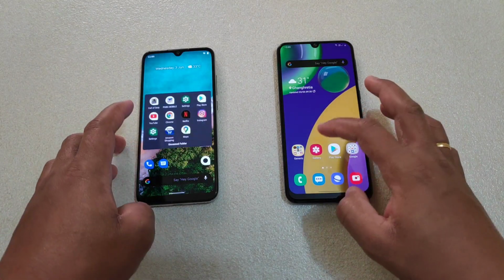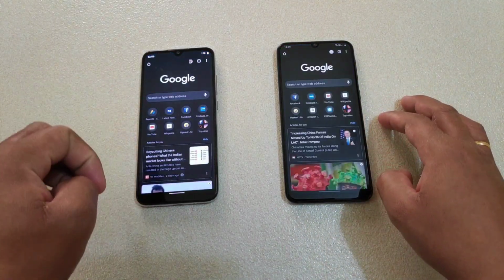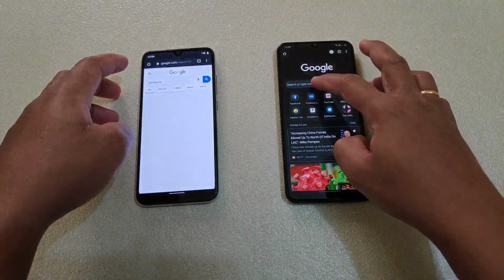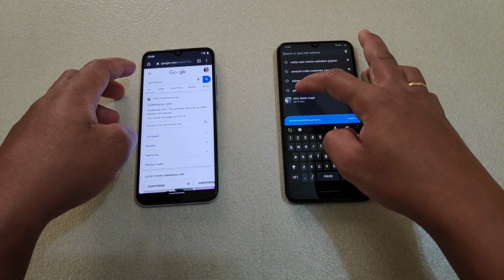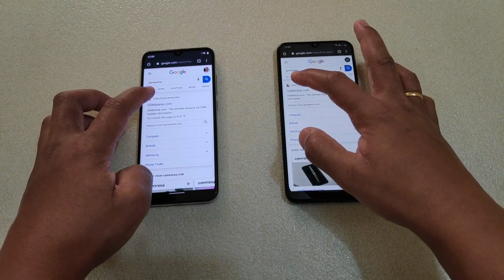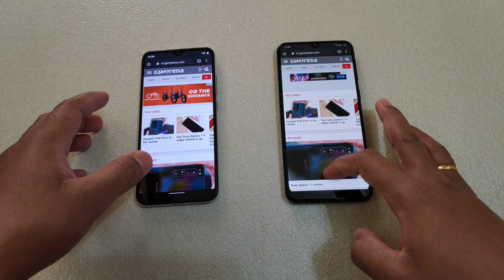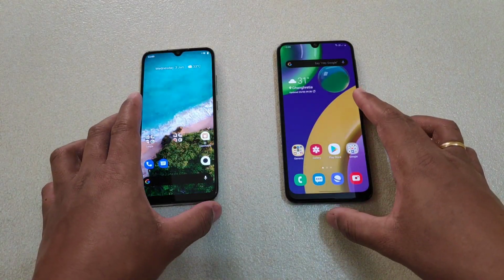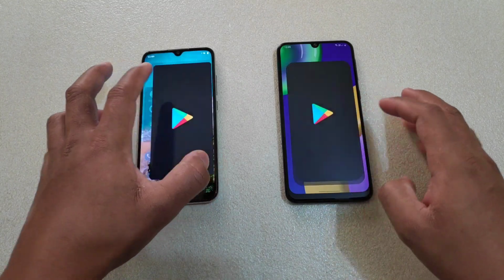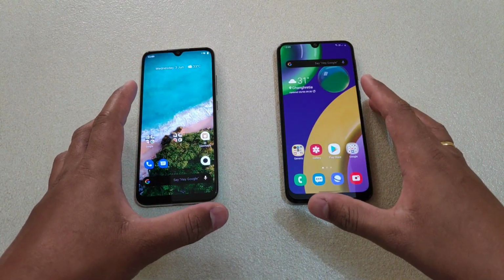Then Chrome app. Let's check this one as well. Okay, 1, 2, 3. This time this one, the 665. Let's load this web page and we'll see which one will load this web page faster. Yeah, both are connected to the same Wi-Fi. 1, 2, 3. Almost the same, I believe, but yes, the 665 was a bit faster according to me. Now Play Store. 1, 2, 3. 665, but there is no significant difference if you see here.